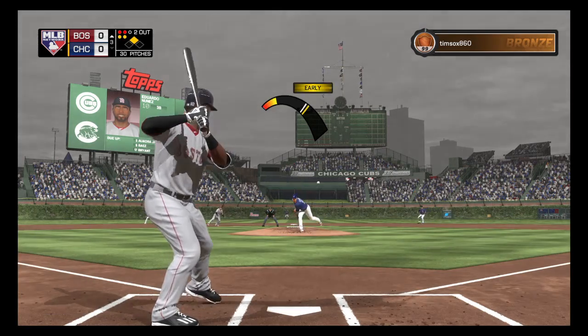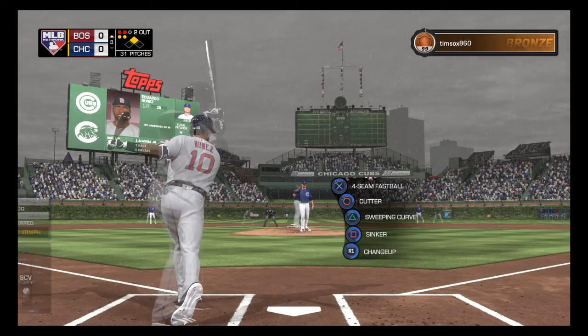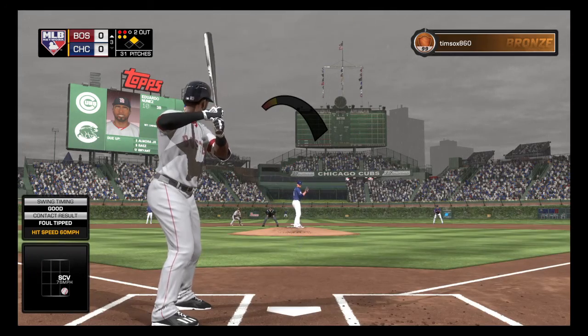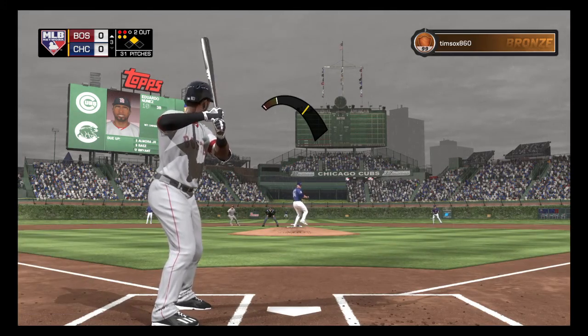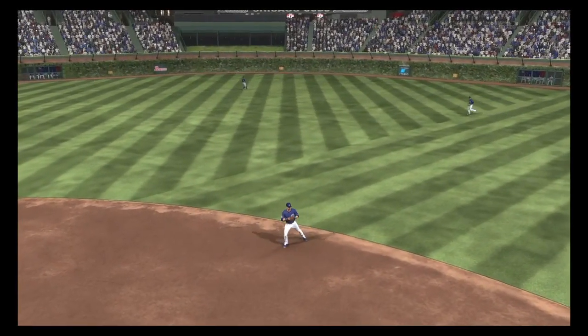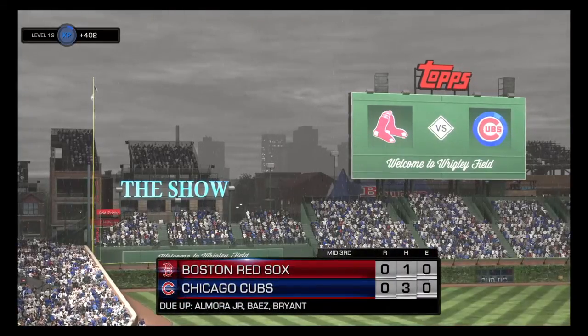Hoping to send him packing. Pitch on its way. Good job to spoil that one away, and he stays alive. Well, he fouled that breaking ball off a little bit early. Timing not quite there. Had a fastball to pitch before. He just got out in front of that breaking ball. Liner towards second, but this will be pulled in out there at second base, and that'll be that.